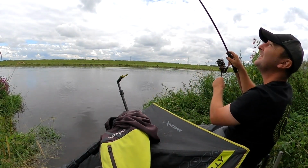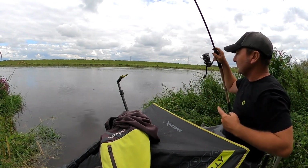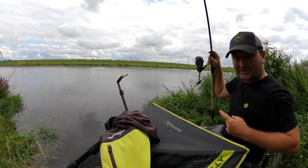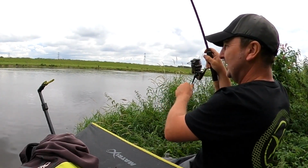Pike took that one, I think. That was a better fish. As soon as the feeder hit the bottom, another rattle on a worm head, and it suddenly got a lot heavier. I'm pretty sure a pike took this. That's a shame, because that was a good net fish as well.